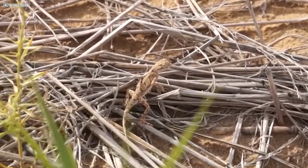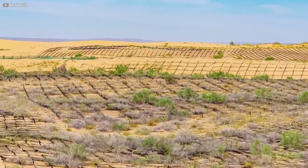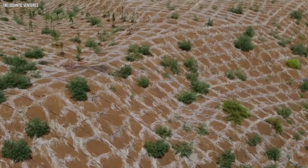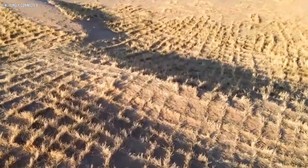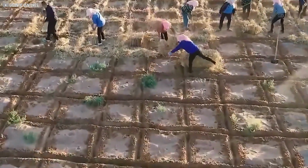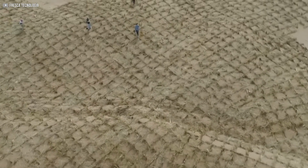Over time, as the straw breaks down, it creates a fertile bed of organic material that allows other plants to grow and thrive. This innovative approach to combating desertification combines the power of nature with simple yet effective methods to restore the desert ecosystem. In a world where technology is often seen as the solution to all problems, it's refreshing to see that sometimes the simplest solutions, like using straw, can be the most effective.